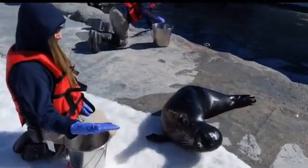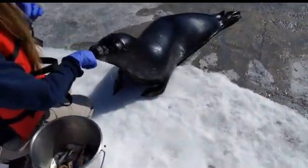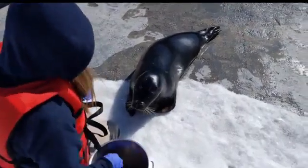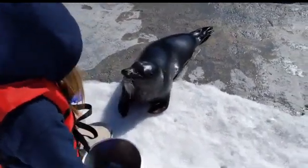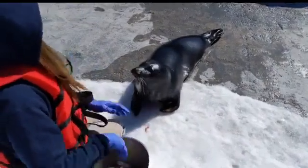Heather, can you tell us who we're meeting here now? This is Gabber. Gabber is 5. Another rescue from Vancouver. Just doing some belly presents. Gabber, belly.